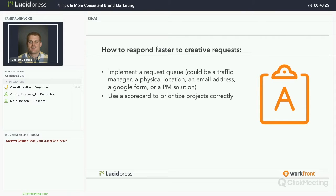Okay, for the second part, it's really important that, let's back up a minute. Let's say you get all of your requests finally into the same spot. Everything's coming into the right place. And now what, right? How do you prioritize that project or those projects against one another? Do you do it on a whoever's the loudest stakeholder process? That's definitely something that I've experienced before.